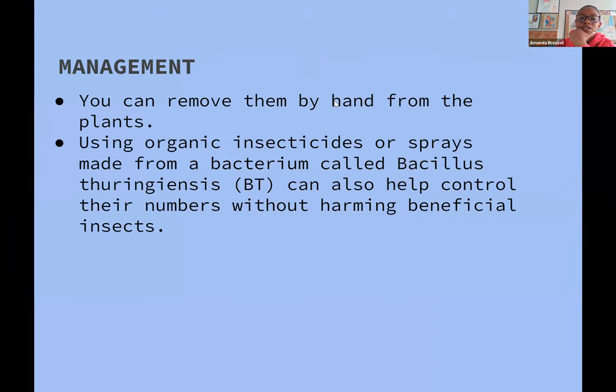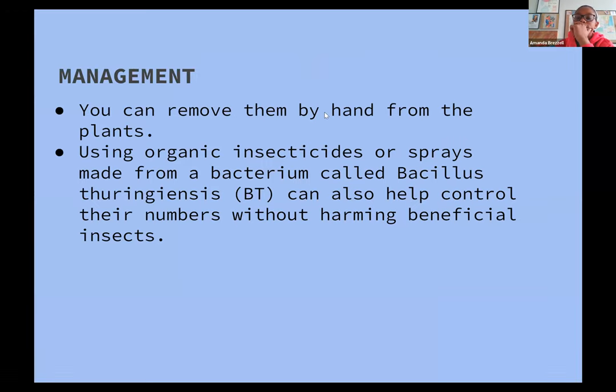So as I mentioned, you can remove them by hand. That's an option. And you can use organic insecticides or sprays that can control them. I personally don't use any sprays, and so I don't usually promote that.